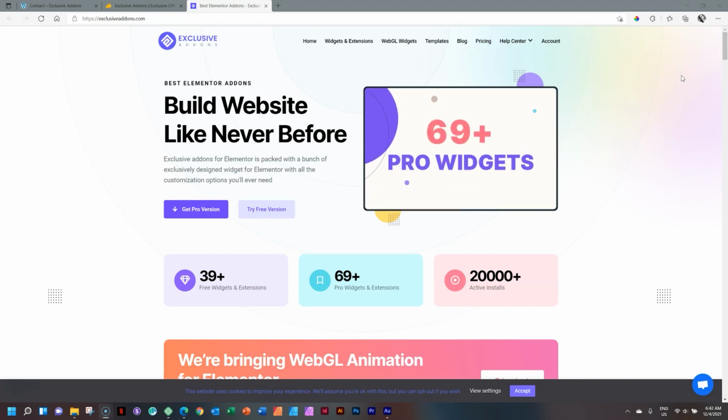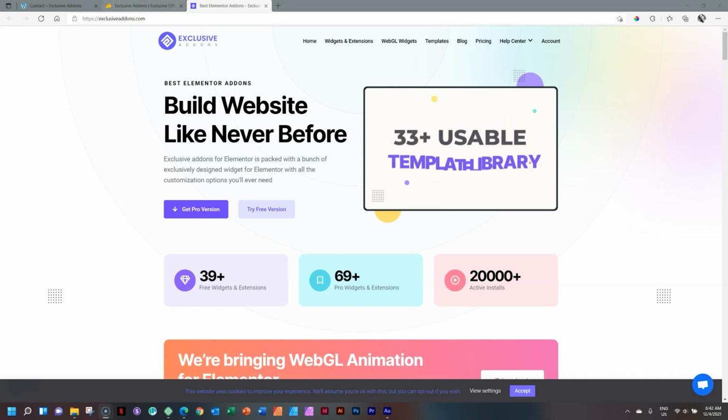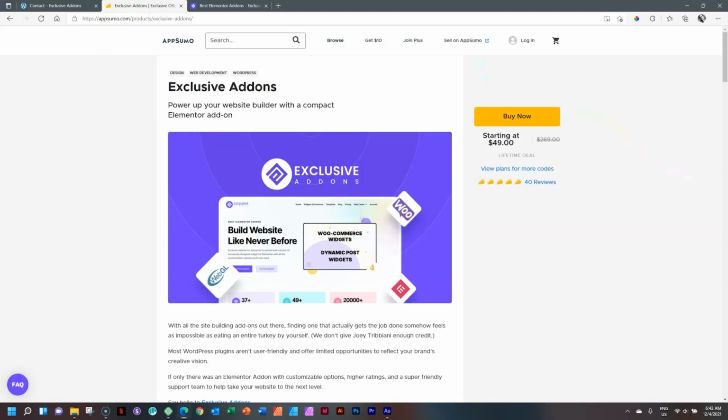This is a first look at Exclusive Add-ons. We're going to dive right into it. It's not a tutorial. We want to see if this plugin for Elementor is worth your while, and the reason why is because currently at AppSumo, there's a brilliant deal going on.